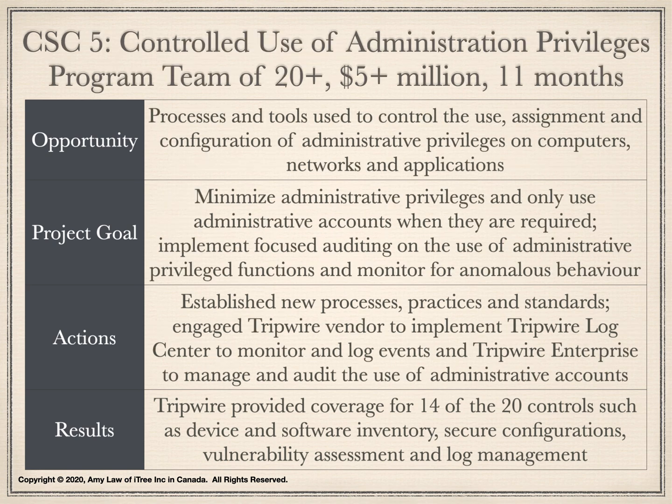Critical Security Control 5 is the controlled use of administrative privileges. This project offered an opportunity to deploy processes and tools to control the use, assignment, and configuration of administrative privileges on computers, networks, and applications. The project aimed to minimize administrative privileges and only use administrative accounts when they were required. The project aimed to implement focused auditing on the use of administrative privilege functions and monitor for anomalous behavior.